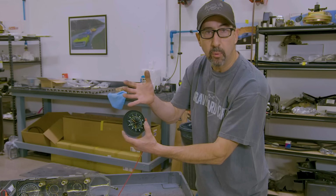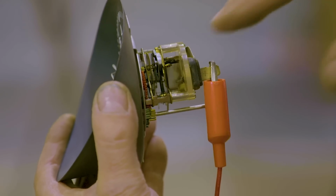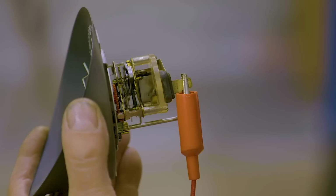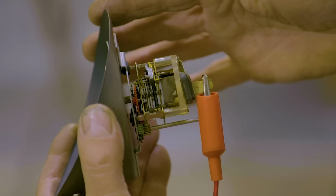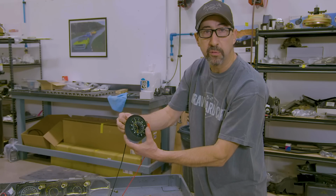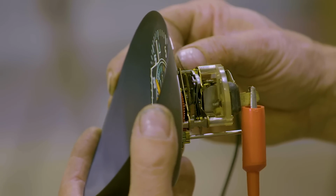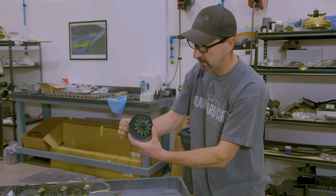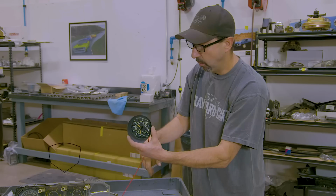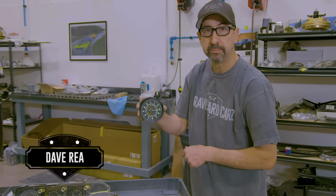So our contact points were dirty, so it's just like cleaning a set of points in a car. You could take an emery board, put it in there, clean up those contact points, put a little WD-40, a little lubricant in there, and free up those gears, and lo and behold, our clock started working just perfectly. So there's a little tip for you guys if you don't want to spend that ton of money, which they are really expensive to replace these clocks. You could try fixing it yourself. Hopefully it works out for you, and yeah, see what happens.